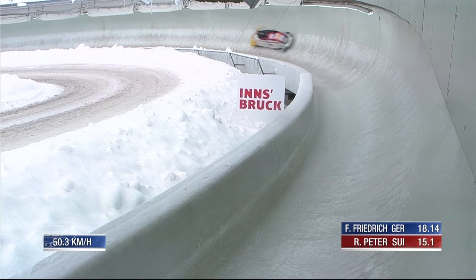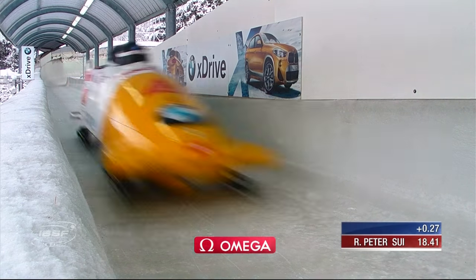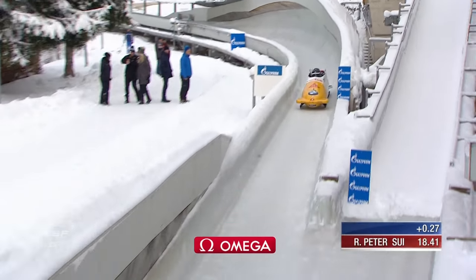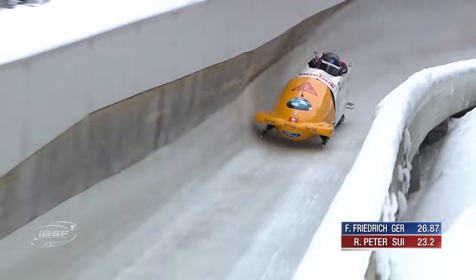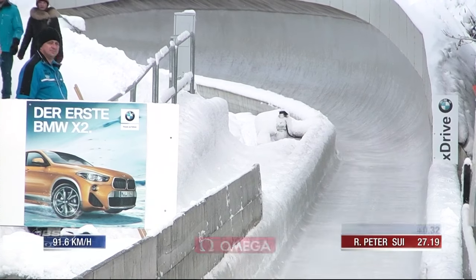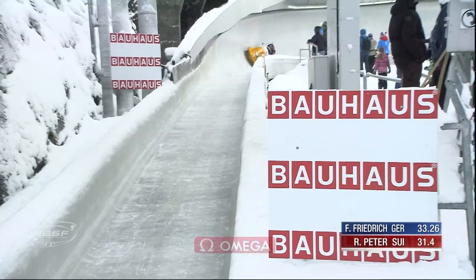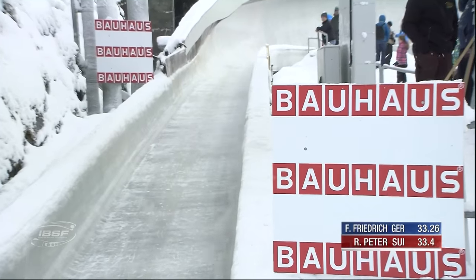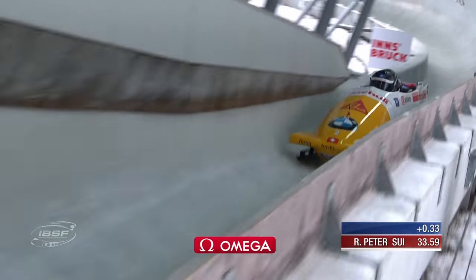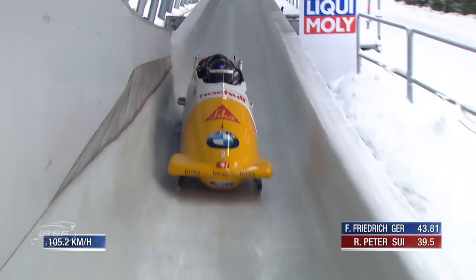Nice 50.3, the only person worse was Chris Spring at 49.9, but Chris Spring's guy fell at the start. And on this track, you know, in Altenberg or Whistler, you can make a mistake like that. Not here. Well, he's gone from 10 hundredths sitting down to 32 hundredths back. He's in 11th place at the moment, still ahead of Lamin Deen. So despite that disaster at the start where he hit the wall.